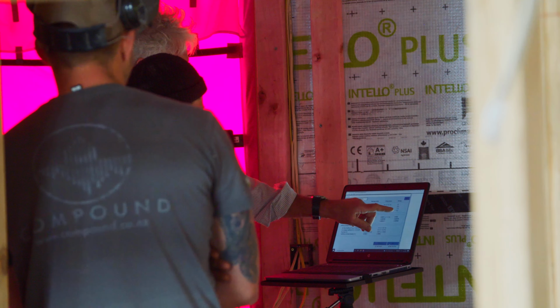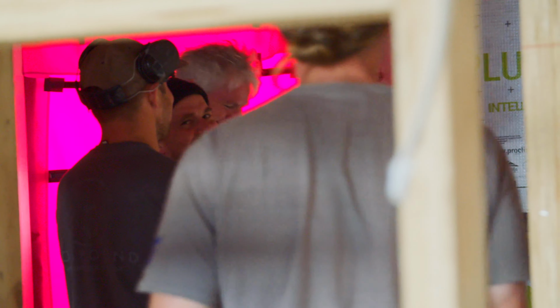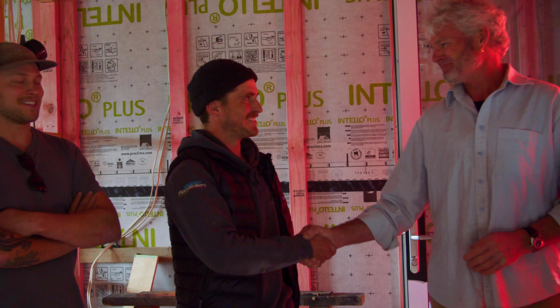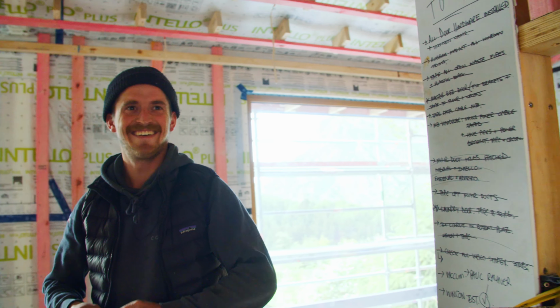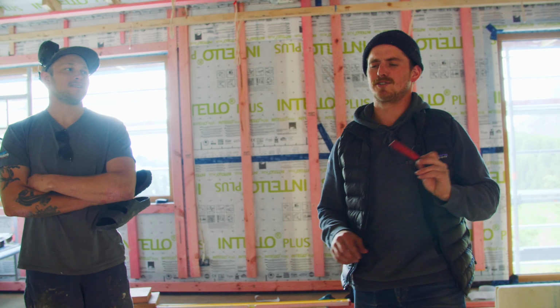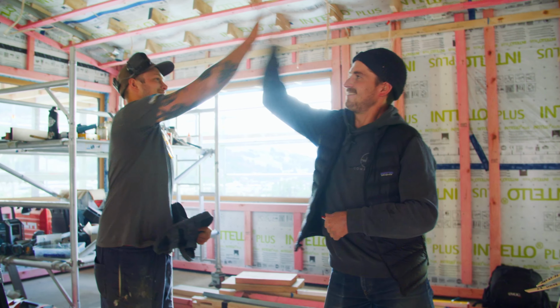0.17. Oh, 0.21. We're on the beers. And that could possibly change by 0.01, depending on how good my measuring was. But anyway, otherwise, fantastic result. Awesome. Well done. Thanks, Nigel. Cheers, mate. We were saying, I reckon we could get 0.35, and Jack's like, shh, don't say anything.